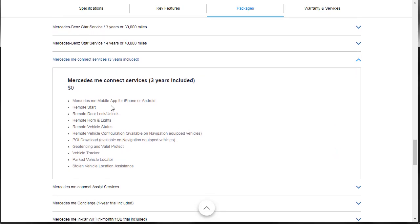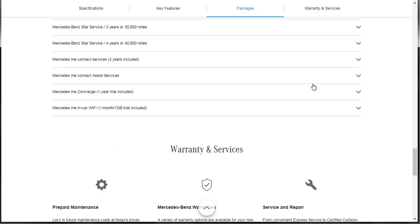This is the Mercedes Me mobile app for your Android or your Apple phone. So you can do what? Remote start your car. 3 years is included. Remote start your car, lock and unlock your door, sound the alarm, track your vehicle, find your car where it's parked, find it if it's stolen. So this is the Mercedes Me Connect services. That's all there.